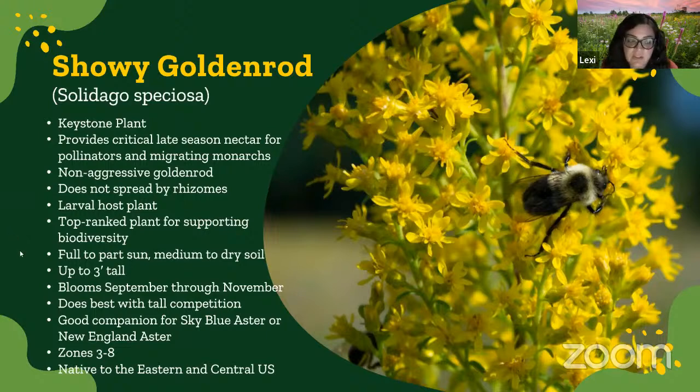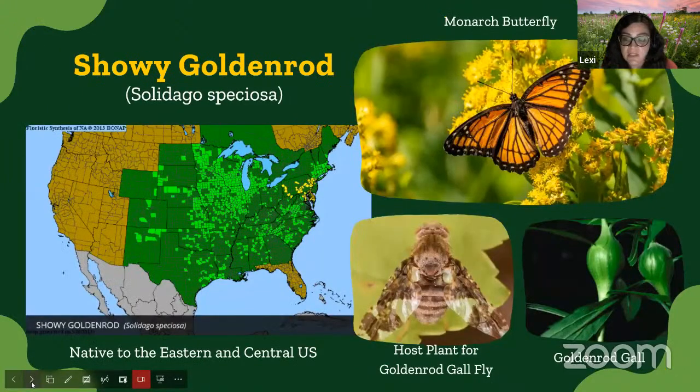It's native to the eastern and central US. And the seed heads are also important for our birds in the winter. So the migrating birds in the fall, and then our local winter birds, they're also going to really feast off of these seeds in the winter. So the chickadees and the woodpeckers really like the seeds from this plant.